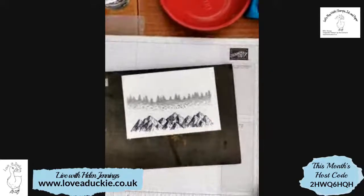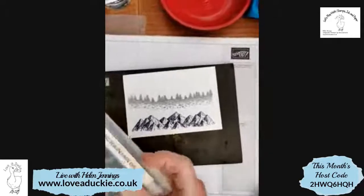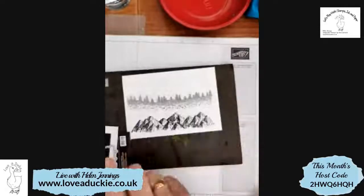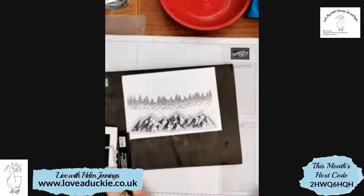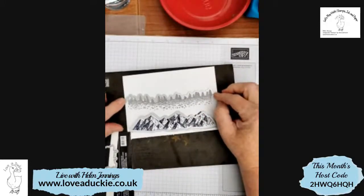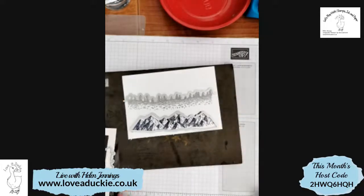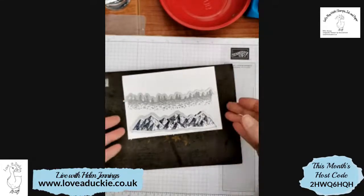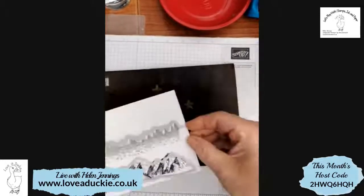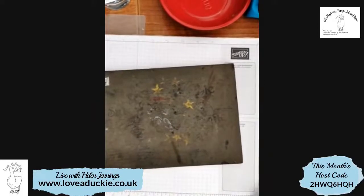Shut those up. Let's find the dies for these. And we have the mountain dies, and then we have an outline die for this one, just to cut the top piece, and we'll need to trim the bottom piece as we want it. So I will just run those through the stamping and emboss machine. It's just here beside me.